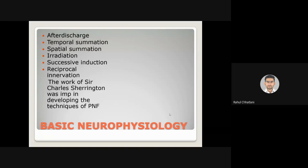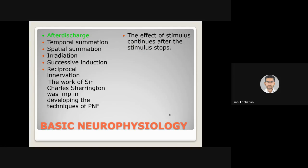Basic neurophysiology. We have discussed all of this, so we'll go through it rapidly. So first is after discharge, that is, the effect of the stimulus continues even after the stimulus stops. Even though the stimulus has stopped, the response continues. Say, for example, you encounter an accident. The accident has happened, but still after a day or so you will have pains. That is also termed as after discharge.